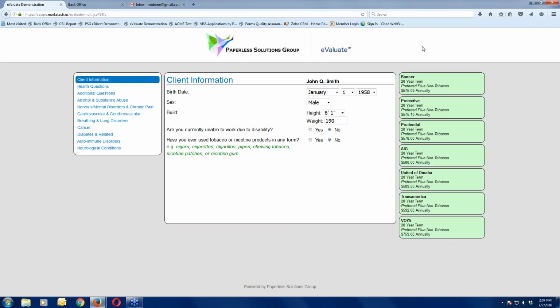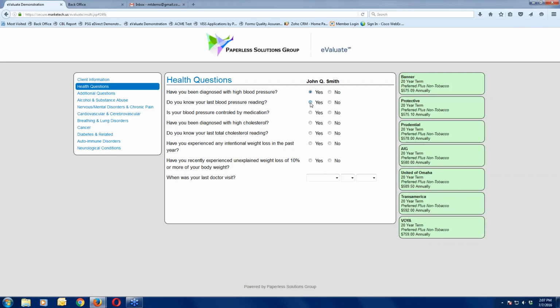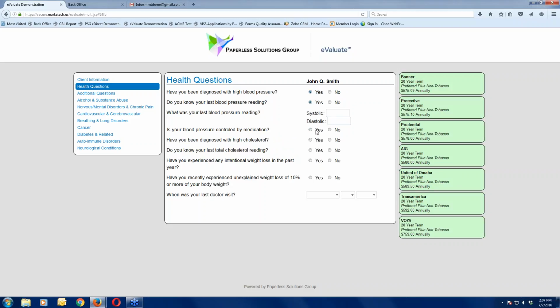Matter of fact, with Evaluate, you can do unlimited impairments. You can basically keep putting conditions in until, for all intents and purposes, the software is going to ask you, are you sure this person has a pulse? So you can just keep drilling down and drilling down. I'm only going to do a couple of quick screens. I'm going to jump into the health questions, and I'm going to hit a couple things with yes. What I'd like you to do as I do that is look over here where my arrow is on the right, where you see the companies lined up. As I put in these things, you'll start seeing changes, and you'll maybe even see the order of these.